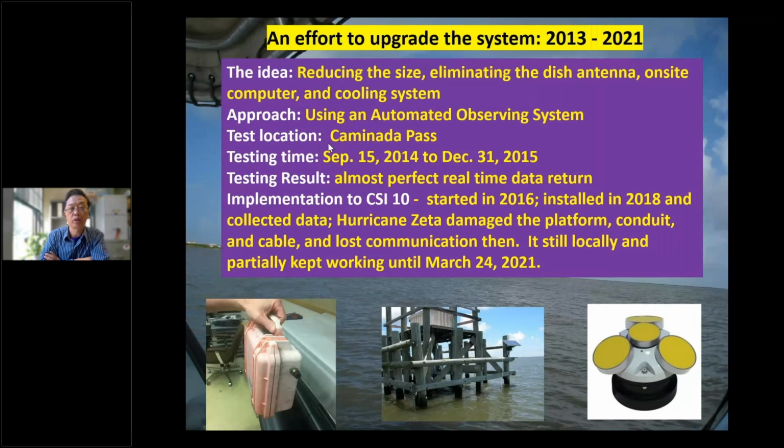We did it at Caminada Pass at the southern Louisiana. The deployment was done between September 15th, 2014 to December 31st, 2015. And it was almost a perfect test. So the data are pretty much continuous, all high quality data. We could intervene real time with the software package that we can change the sampling interval real time remotely just through internet access.